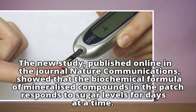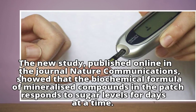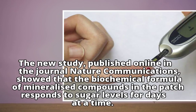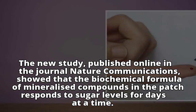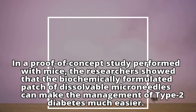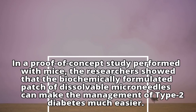The new study, published online in the journal Nature Communications, showed that the biochemical formula of mineralized compounds in the patch responds to sugar levels for days at a time. In a proof-of-concept study performed with mice, the researchers showed that the biochemically formulated patch of dissolvable microneedles can make the management of type 2 diabetes much easier.